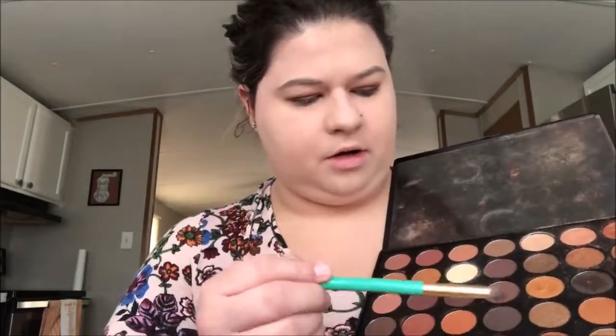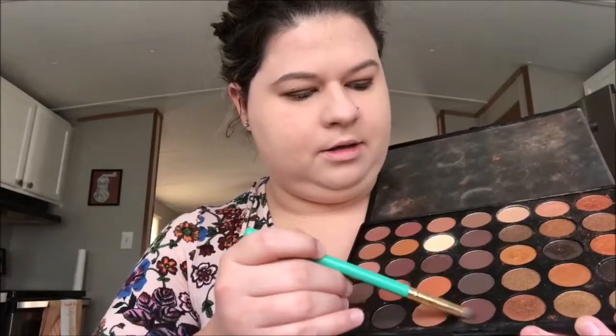Next, I am going to dab into this like sparkly purple shade and mix it a little with this darker brown towards the bottom here.